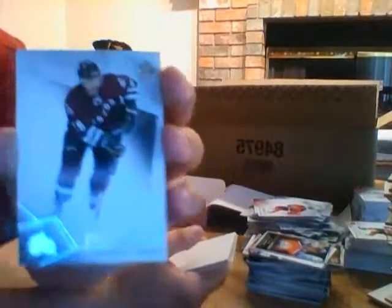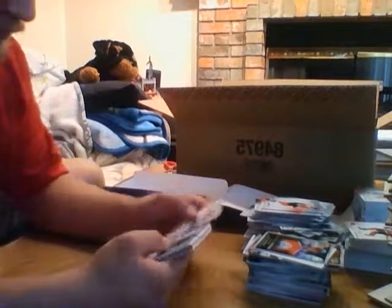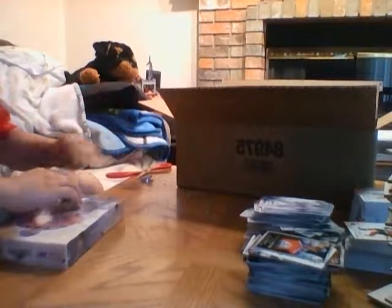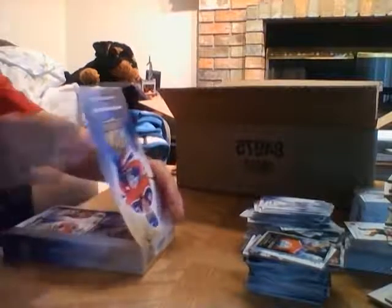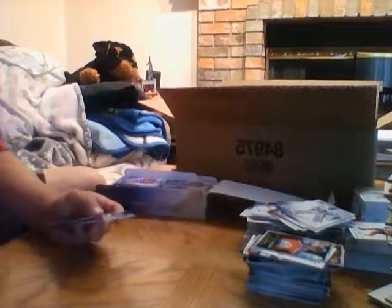Another Legends card, Turgeon. And another Legend, Tomas Sandstrom, played for the Avalanche. And that is it for that box. Box 6 here. I'll just keep rolling for a bit here. Never know when you might get that Oilers card, that Connor McDavid card, everyone's so longing for. And looks like I might be called here, so we'll get one pack here and get going.